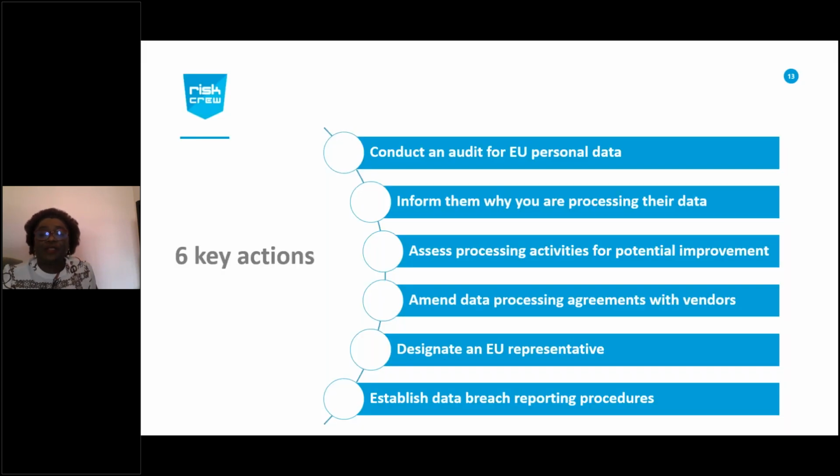So now we have the 6 key actions that we need to look at when we're going to put this into play. For most of you that have been in data protection for a while, these steps may look commonplace, but always remember we have that twist now that we're no longer part of the EU. We are now regarded and classified as a third country. So it is an opportunity to go around and do everything again, probably get a better view of what you do have on the ground, and how you can improve it.